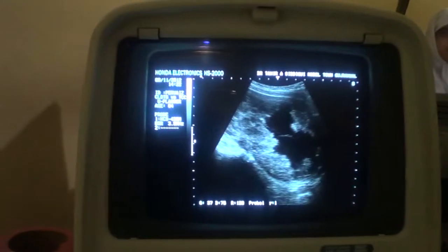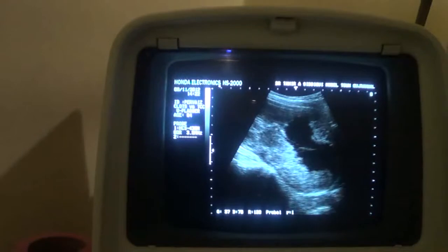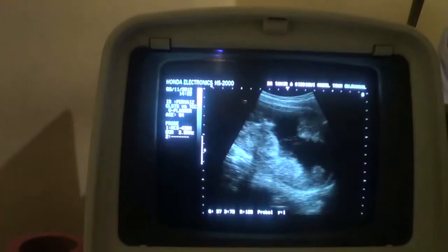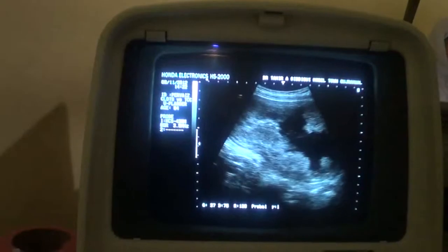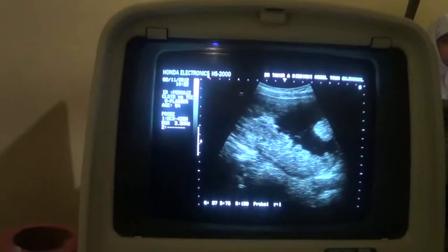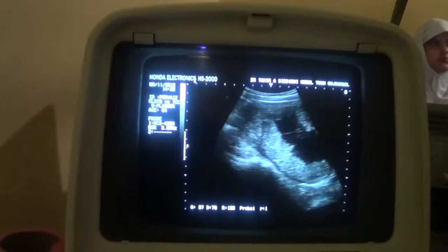Its appearance somewhat resembles that of the placenta that we see in the female. That great placenta, but this is a male patient, and we are scanning the urinary bladder. So that was just sort of a joke.